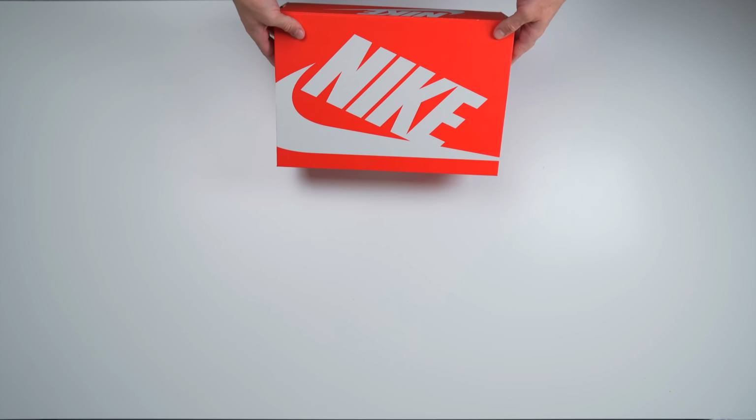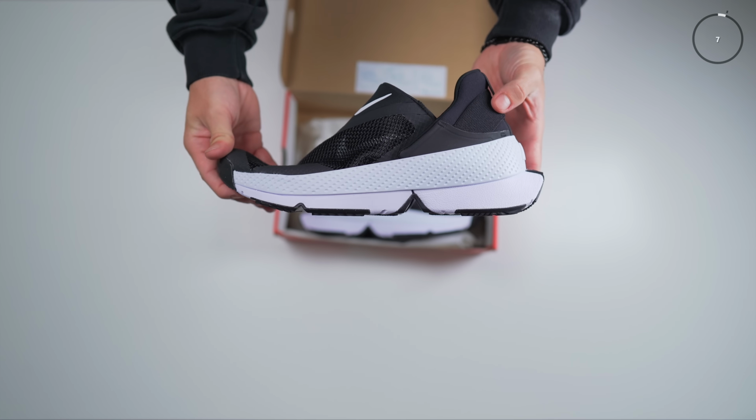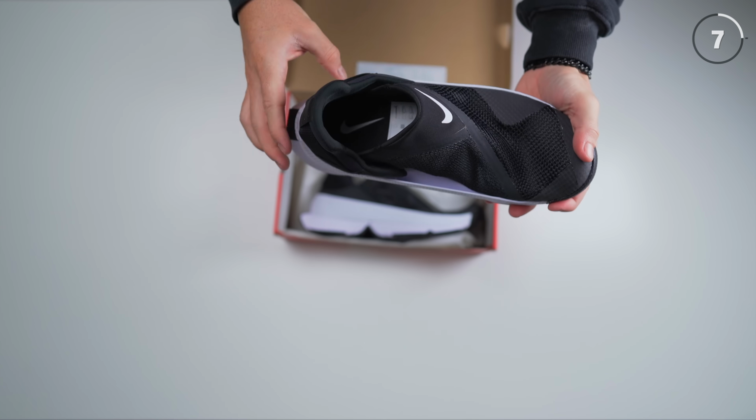pair of Nike sneakers that you can use with no hands. This is the Nike Go Fly Ease, and it's actually Nike's first ever no-hand sneaker. And this is the greatest example of simple but effective design. Now, this isn't just some gimmick, it's actually for the first time ever allowed some people with disabilities to put their own shoes on without having the need for someone else to tie up their laces.